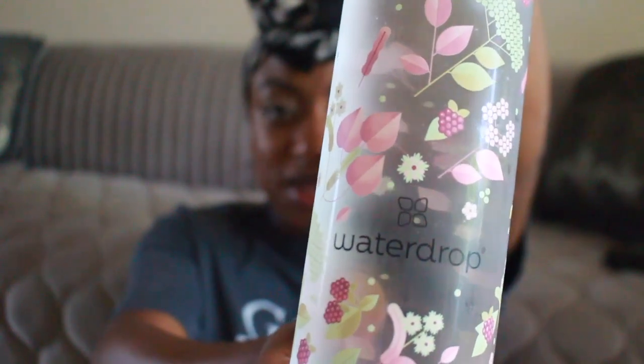So this is a water drop bottle, as you can see. It is glass and it has a bamboo top, and then of course it has this sleeve that is optional to purchase. I purchased it because I'm the mom of a young preschooler, so you know, things get knocked over, so the sleeve was the best bet for me.